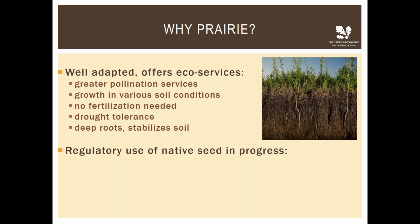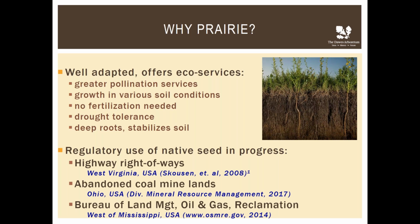So this isn't the first time this concept has been proposed. For a number of years, native seedings have been used throughout the country in rights-of-way, abandoned mine lands, and oil and gas reclamation, which we're going to hear about later in the conference.